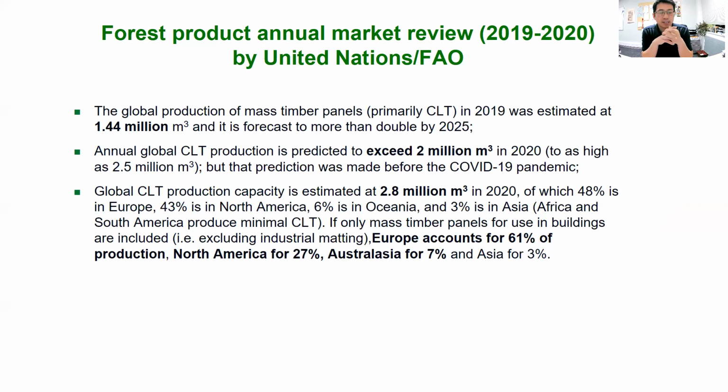In 2020, the global CLT production capacity is estimated at 2.8 million cubic meters, but that also includes CLT panels used for industrial application. For example, CLT panels can be used for industrial matting for, for example, oil or mining business. I know that if you look at CLT application for buildings, Europe and North America produce almost 90% of the CLT. In Australia and New Zealand, we produce 7% of CLT for building applications.